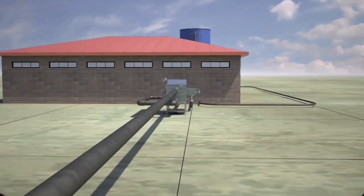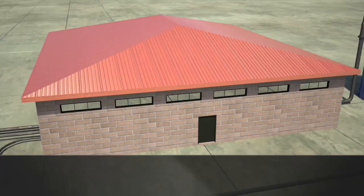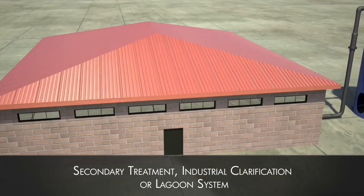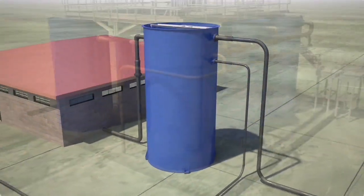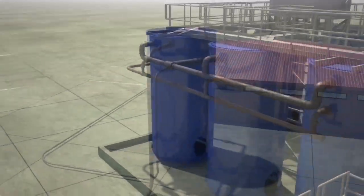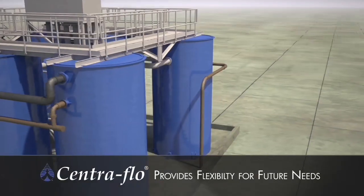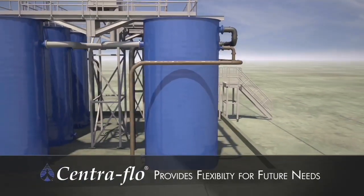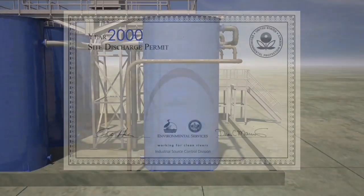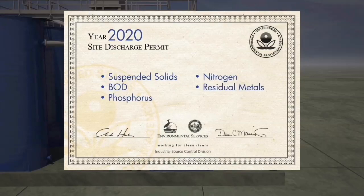The flexible nature of the CentraFlow platform makes it a vital keystone to sustainable infrastructure. It provides a critical polishing step essential to many municipal and industrial treatment systems. Value engineering will designate Blue Water filters to meet current requirements as well as dynamic regulatory variables of the future. Minimized inputs for operation will buffer the end user from the rise and fall of commodity expenses, while the flexibility of the CentraFlow platform can accommodate minor alterations for regulated constituents that may be added to future permits.